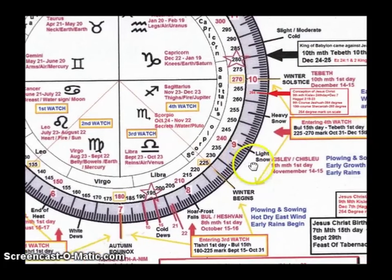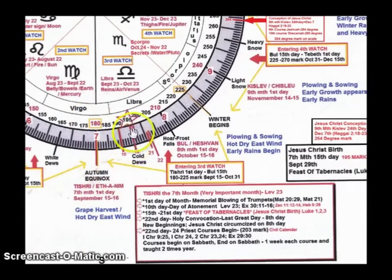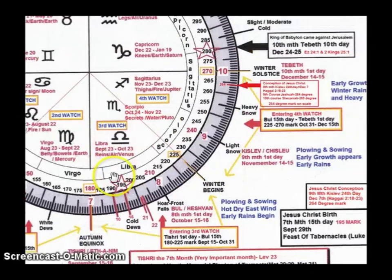On the last video, I showed that in the prophet Haggai, chapter 2, 9th month, Kislew, 24th day, is the 264 mark. That's the conception of our Lord Jesus Christ. And then 9 months plus later, on the 7th month, 15th day, which is the beginning of the Feast of Tabernacles, this is his birth. So I want you to pay close attention to the shape right here, and then how it coincides, and place it on the Dome of the Rock.